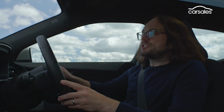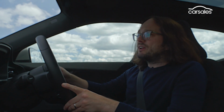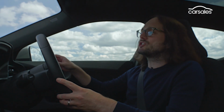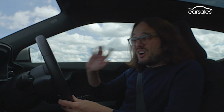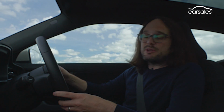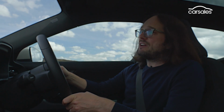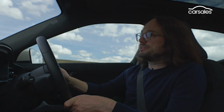Then there's charging. Now with this Polestar 2 we're driving with a 78 kilowatt hour battery, if you find a super fast 150 kilowatt charger, it's going to take you around 35 minutes to top up from 10% to 80%, which isn't too bad. If you can't find one of those and are lumbered with a 50 kilowatt charger, that charging time increases to over an hour. Now, if you haven't got any of those and have to resort to charging it with your 11 kilowatt home charger, it's going to be 8 long hours.